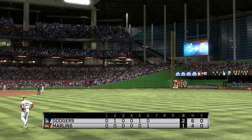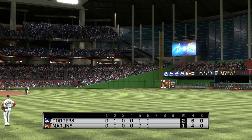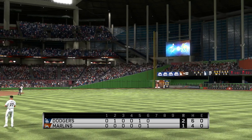Welcome back to South Florida. The men in blue leading in this one as we get set to begin the 7th. But before we do, let's check out the game summary to this point.